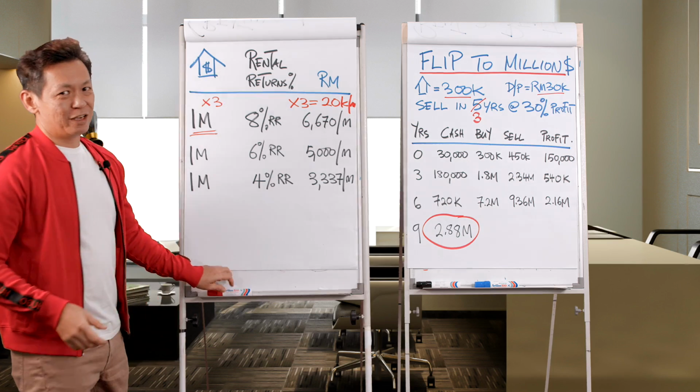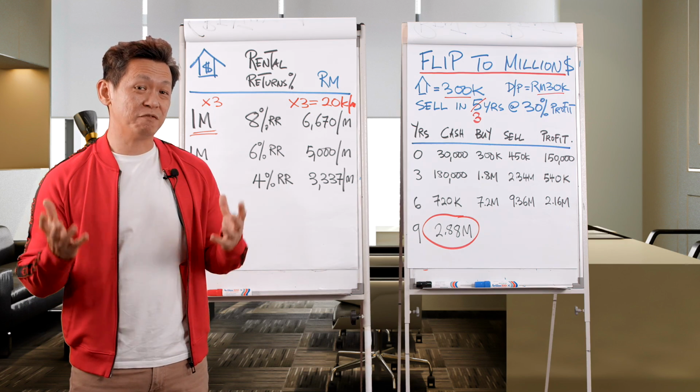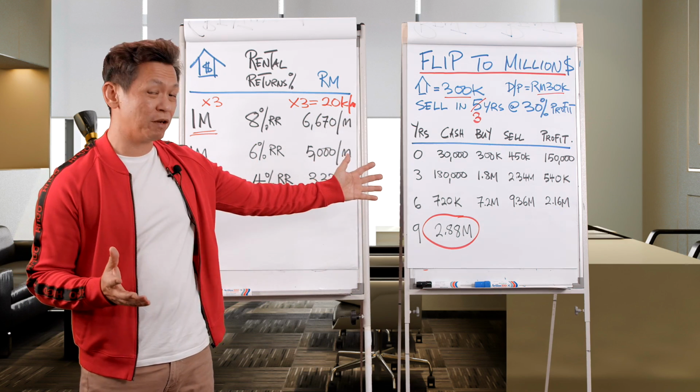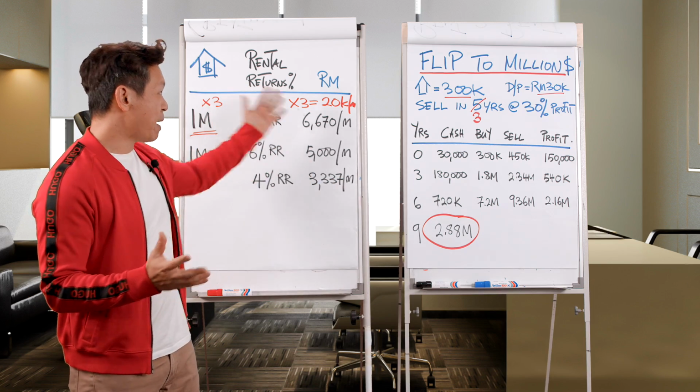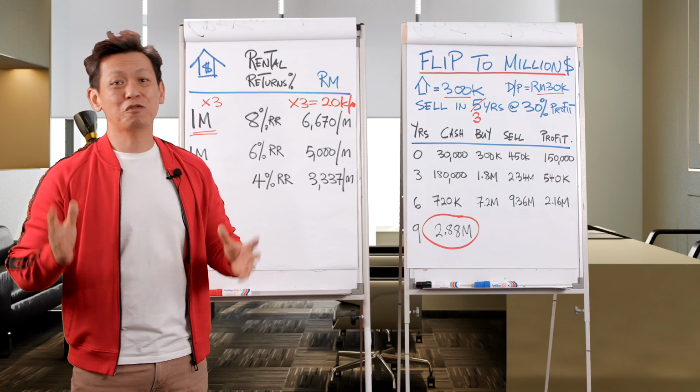My friends, it does sound like a lot of time, anything from 9 years to 15 years to do this, but with 9 or 15 years of discipline doing this right now, you can create a passive income stream coming in that you can retire on safely for the rest of your life.